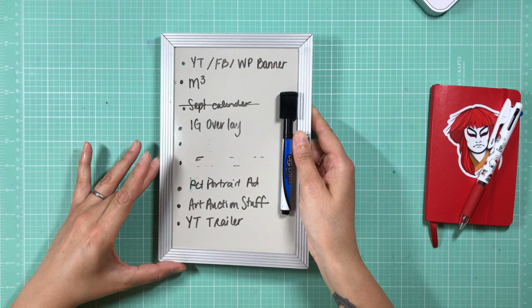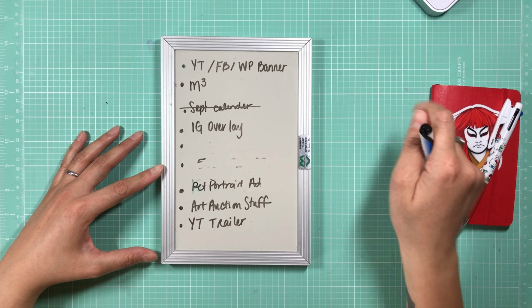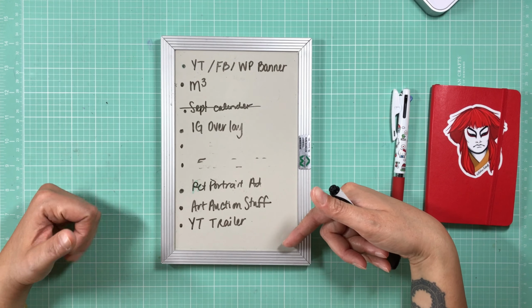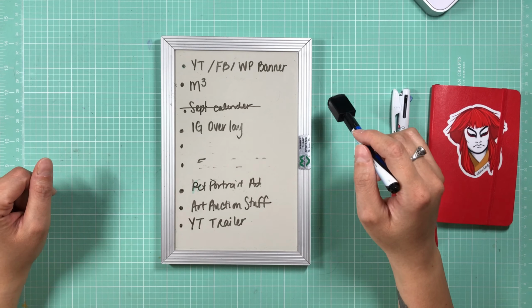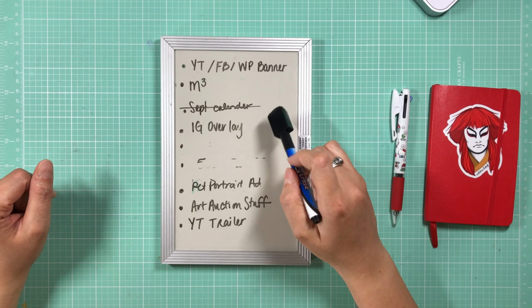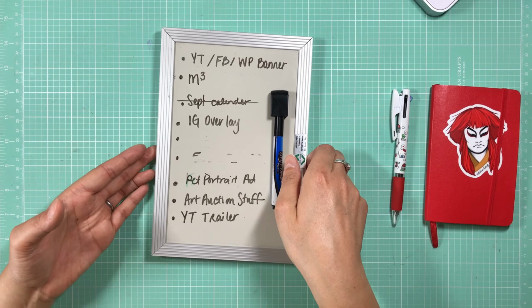I also like to use a dry erase board at my desk, and I'll just throw on a bunch of tasks I need to do that don't have a hard deadline. Sometimes I'll put these in my planner as well, but in the planner it's more to specify the time frame I want it done. So I'll be focusing on that for the week, whereas on the board here it's just kind of write it up as I think of it, and I might give it a time frame later.